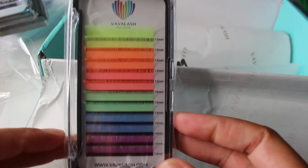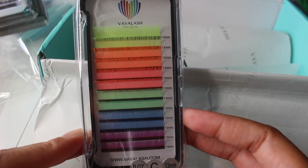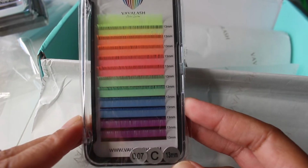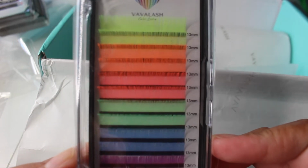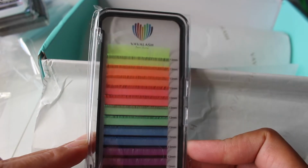Oh guys, when I saw this on the website, I asked for these too because I was like, these colors are dope. I gotta have that. So this is 0.07 C curl, 13 mm. Do you see all those colors, guys? Get into the colors. They're so nice. I love it. And then there's another package.